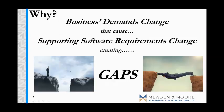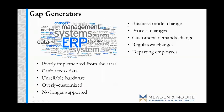So why is this? Well, over time, and it's very subtle, sometimes there are big, huge step changes, but often it's subtle over time that the business's demands change. That causes the software supporting requirements to change, and that creates gaps. The big five that we see are these five up here in the upper right. Our business model changed. That crazy CEO in the corner office decided to get into new things that we hadn't anticipated when we bought and implemented the system 5 years ago.